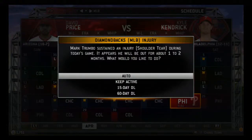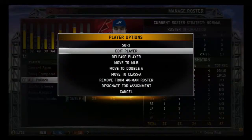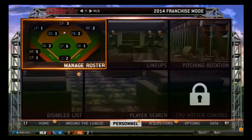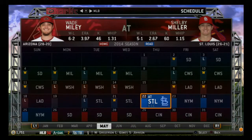Only 3 weeks into the season and the Diamondbacks have already been bit by the injury bug. As in real life, Mark Trumbo will be hitting the 60-day DL, and AJ Pollock will be called up to the MLB team to fill his spot in left field for the time being. Today we've got a matchup against the St. Louis Cardinals, probably the best organization in baseball at this point.